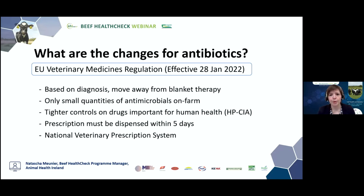Firstly, we're moving away from treating healthy animals just in case. There's this move away from blanket therapy, treating all the animals within a group. What we need to do now is to start treating animals based on a specific diagnosis, and ideally individual animals. If we want to treat a whole group, we as vets need to justify why we're treating the rest of the group if they haven't shown any clinical signs and we can't diagnose the disease. What that means practically is that vets might now need to do a little bit more diagnostics to get to the root of the problem, to show that it is actually a bacterial infection and not something else. Antibiotics don't work against viruses, so there's no point in giving an antibiotic if it's a viral infection, for example. And so the vet might really need a diagnosis to justify giving those antibiotics.